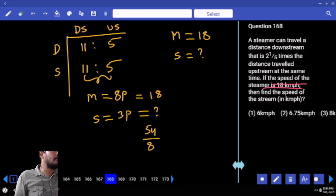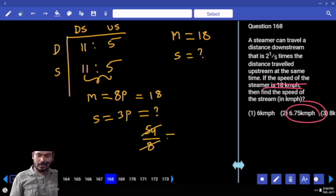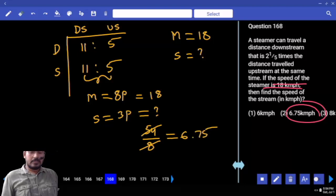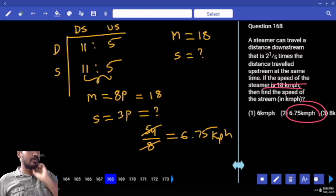It is more than 6 times, but less than 7 times, sir. What is the answer? 6.75. 8 sixes are 48. What is the remaining? 6, sir. 6 means 0.75. 6.75 km per hour.